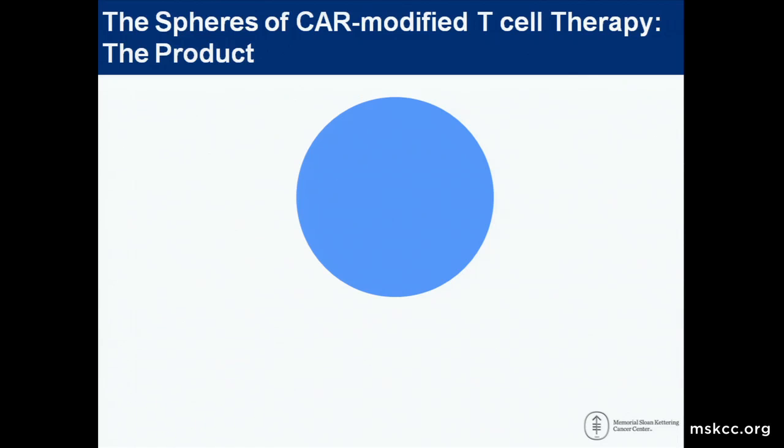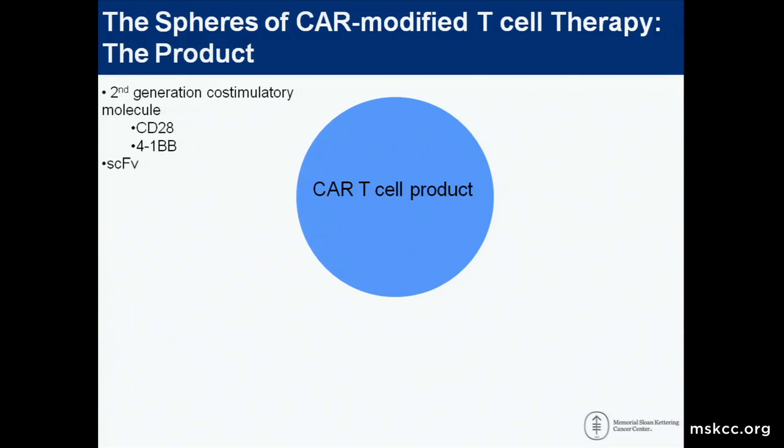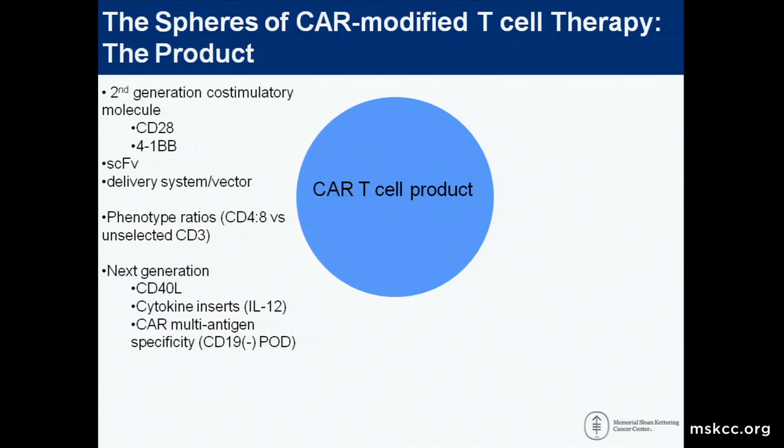So some thoughts on the spheres of CAR-modified T cell therapy. First, there's the product. Currently, second generation with variable co-stimulatory molecules, variable scFvs that recognize different portions of CD19, variability within the delivery system or vector, and then phenotype ratios and selecting certain immunophenotypic subsets of the effector cellular product is all variable amongst all the centers. In next generation, there's many third generation constructs coming down the line, including a CD40 ligand and an IL-12 construct that's being developed here, as well as potential multi-antigen specificity to get around loss of tumor-associated antigen in selection following therapy.